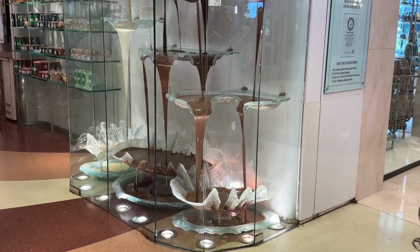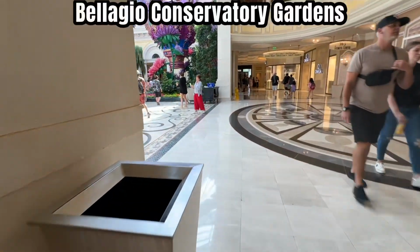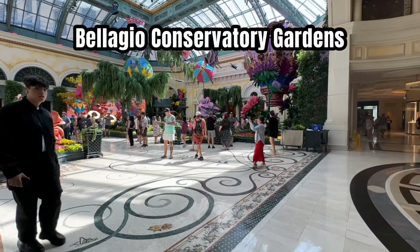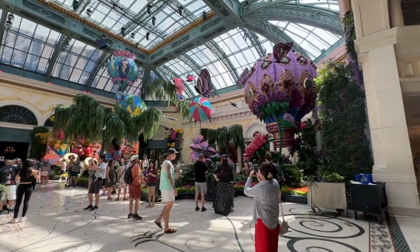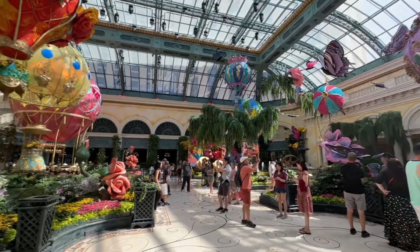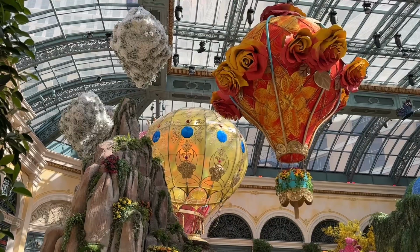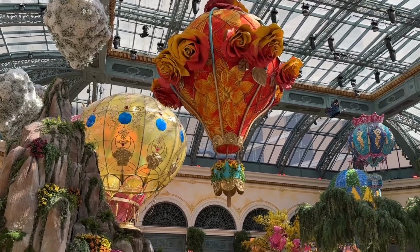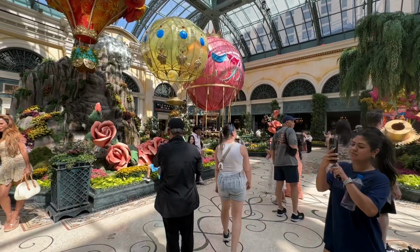And even from here, you'll be able to smell all the flowers that are wafting through all of Bellagio. And Bellagio changes this 4 times a year. They've got Lunar New Year, they've got summer, then there's harvest, and then they have a holiday show as well. But be careful because they do have blackout weeks, so make sure you plan your trip so that you can definitely see this because this is as Vegas as it gets. And it's free.